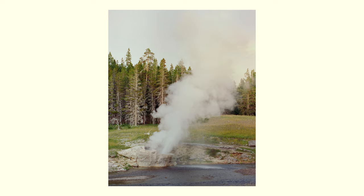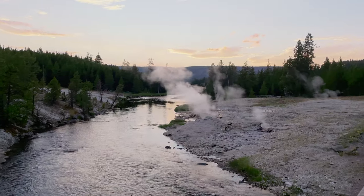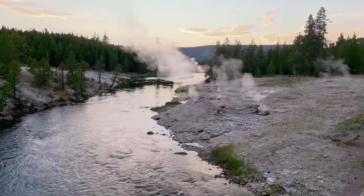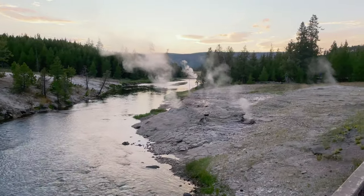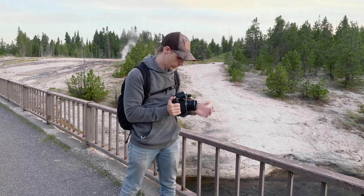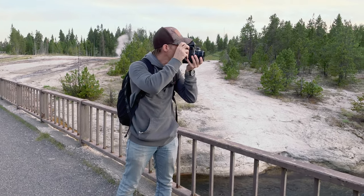After watching the Riverside Geyser eruption, I wanted to keep heading north to reach Morning Glory Pool. I walked across another bridge over Firehole River, this time showing another incredible landscape of fumaroles along the bank and a sunset sky in the background.